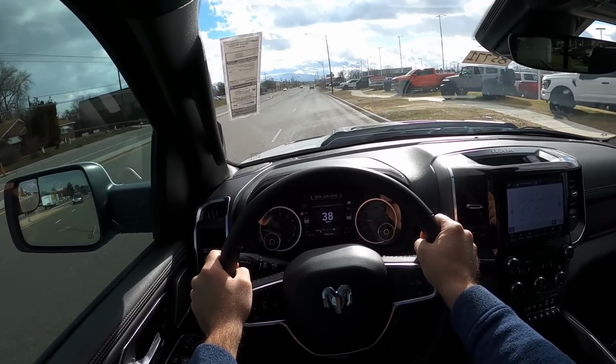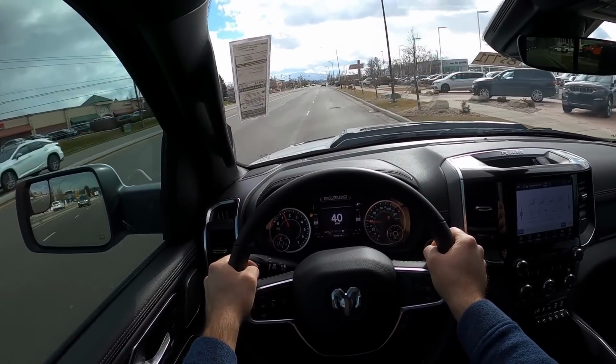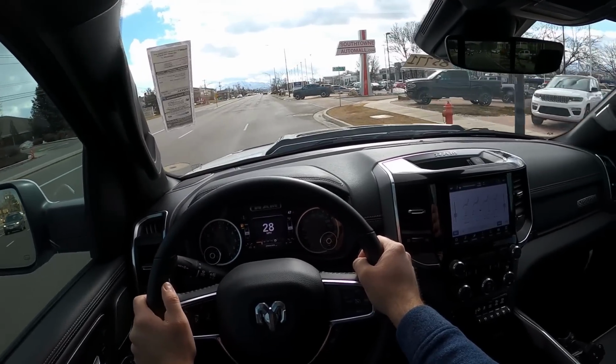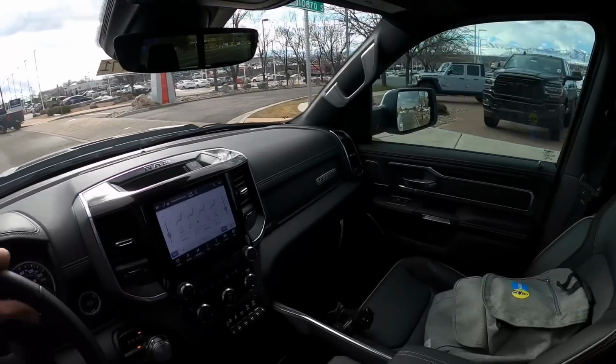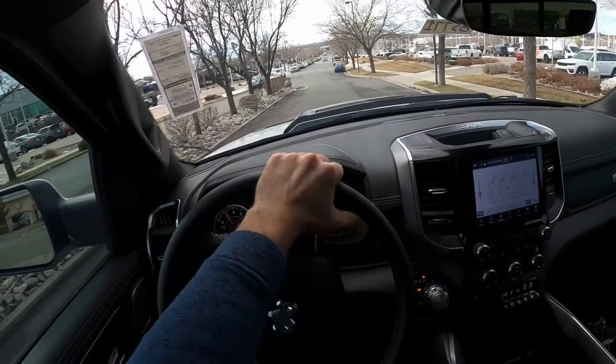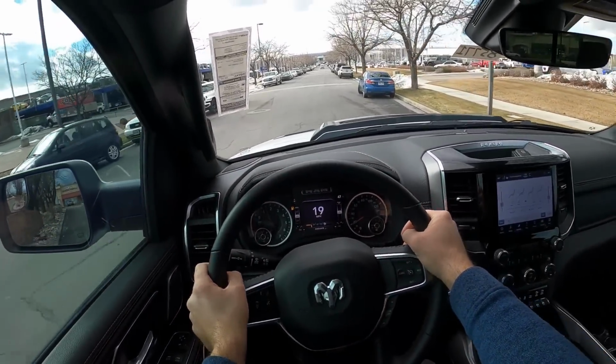My answer is no. I didn't have any reliability issues with my 5.7 Hemi e-torque, and I did donuts and stuff with that truck. Like, I use my vehicles, I have fun with them. So I don't have a concern from that perspective. And the fuel economy is slightly better with the e-torque because of the auto stop start and all that. I know some people hate auto stop start, but I'm not opposed to that.